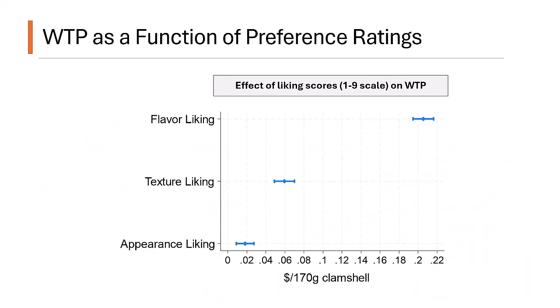So here I'm presenting willingness to pay, so that's the price, as a function of liking score. In the horizontal x-axis is the price increment for one additional increase in the score. The liking score is 1 to 9, so one additional increase in the score is associated, for example, with a 21 cents increase for flavor. So what this tells us is flavor is by far the most important attribute when it comes to liking. Texture was second, and appearance was less important in this particular study.